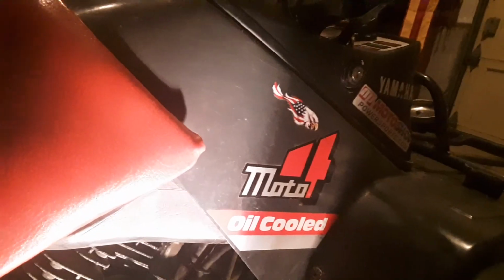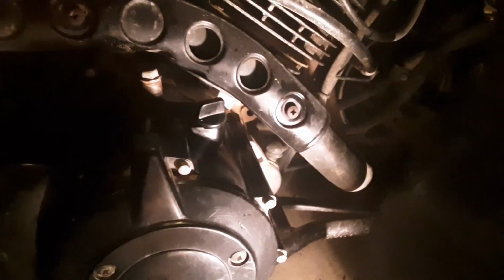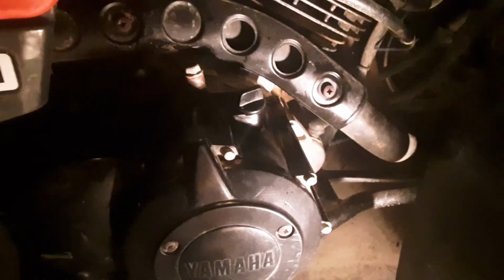Be careful with what you're doing with these, because you gotta make sure you're keeping up to date on them and doing things, making sure you just keep it in healthy shape.